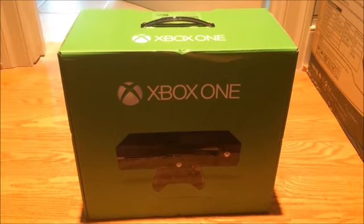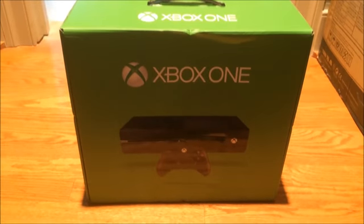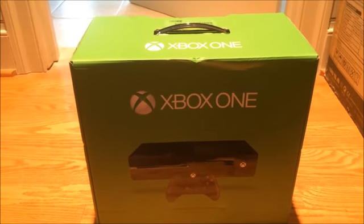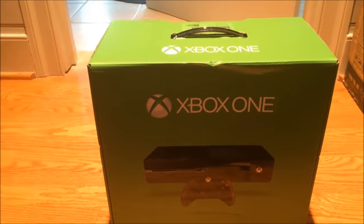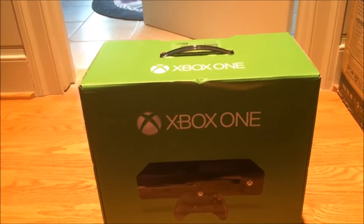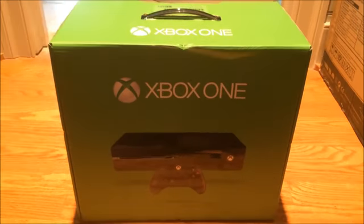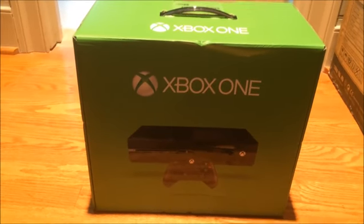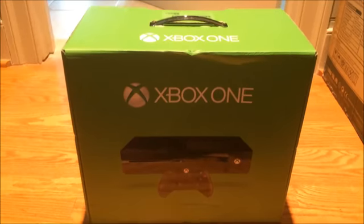Hey folks, I got an Xbox One, as you can see. This is the first console of the new generation that I've picked up. I don't know if I'll get the PS4 or not, because there are some games on there that are pretty cool, but I think most of the games I want are cross-platform anyway, so the Xbox One will probably be just fine for that. I had both the Xbox 360 and the PS3 at one point.